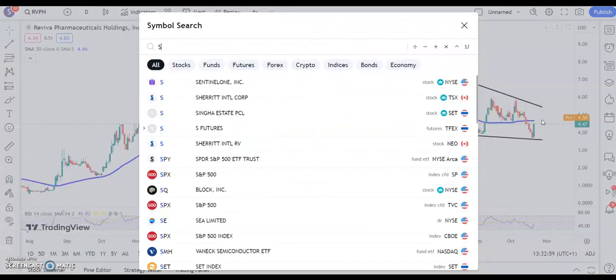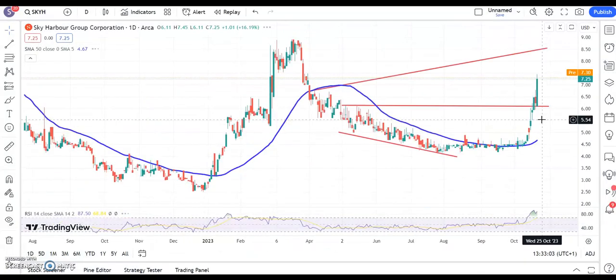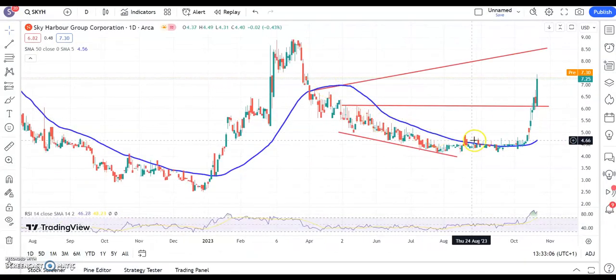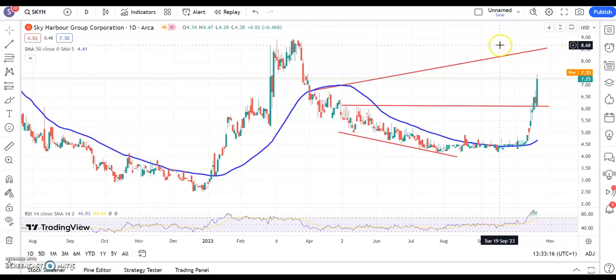$4.70. Recent really good mover has been the next one, Sky Harbour. Beautiful turnaround here, saucer reversal, and the handle breakout that we had last week through the $6.60 level. Above that, looking for $8.50 by the end of next month or even sooner. Obviously, that retests the resistance of earlier this year.